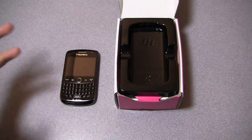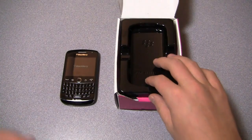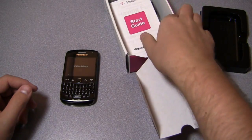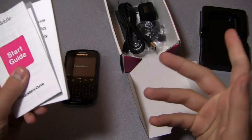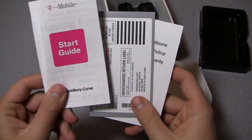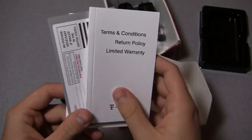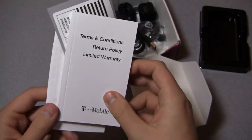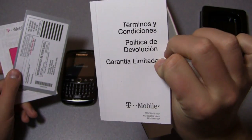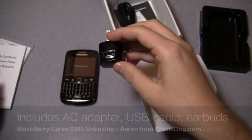But I'm not so sure that I'm fond of RIM doing this whole battery thing where they're shortening the battery life sizes. From like 1,500 milliamp hours to 1,230 in the Bold 9900, and then 1,000 in the Curve 9360. Get your start guide over here, merchandise return label, terms and conditions, return policy, and limited warranty as well. Oh, I just can't resist. Garantia limitada. That's all I'll do. I'll spare it and leave it at that.